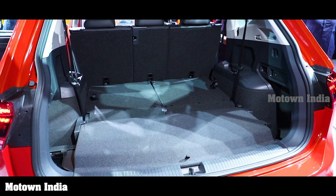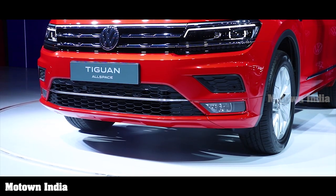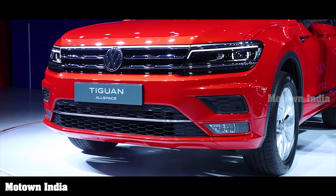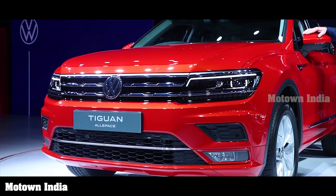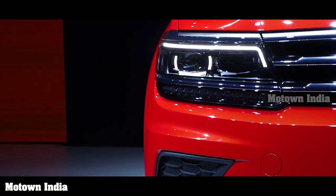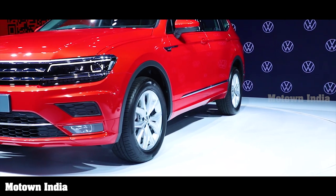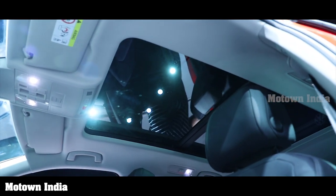The Tiguan Allspace has a high bonnet and distinctive front grille. The front of the hood has a different contour and is also built higher, whereby the chrome applique on the radiator grille has been adapted to blend in with this design change. The Tiguan Allspace has LED headlamps with DRL, LED ambient lighting and LED tail lamps, R18 alloy wheels and illuminated scuff plates. It also has a panoramic sunroof.